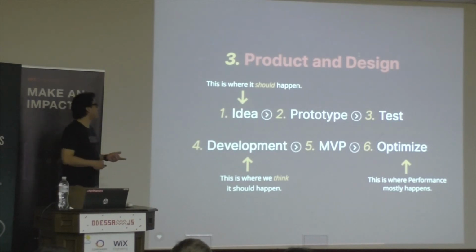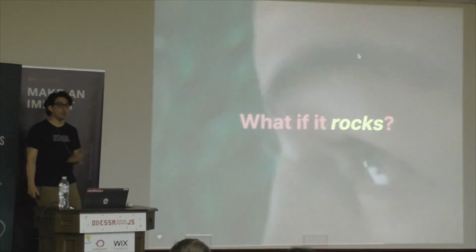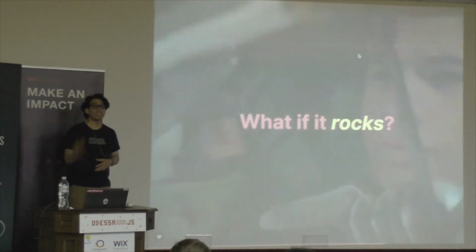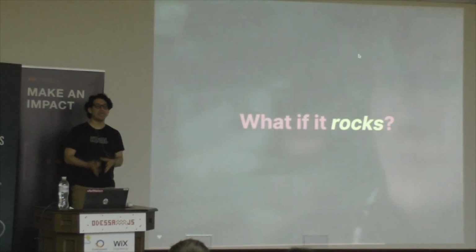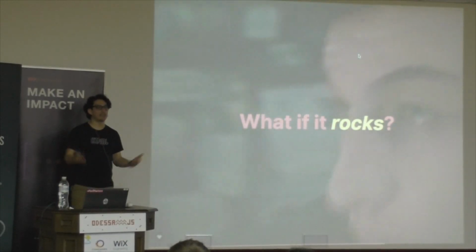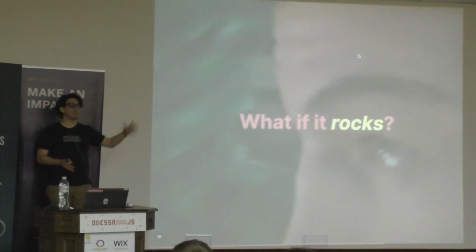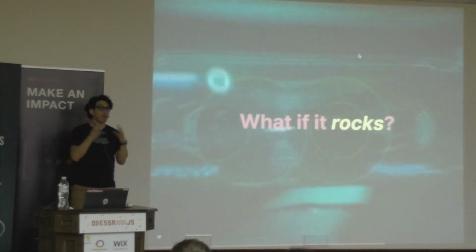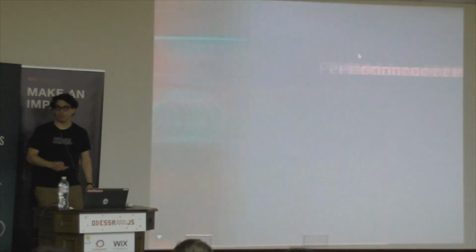But another problem is that since we were only asking what this feature does, we were not asking, how could this be reused by something else? And the question that I found most helpful is asking ourselves, whatever we're building, what if it rocks? What if it's amazing? What if it ends up being the most popular thing for revenue or for the product? How do you see that feature growing if it is successful? And asking those questions helps us address from the code, from the very beginning, how that code would grow as that feature becomes more popular.